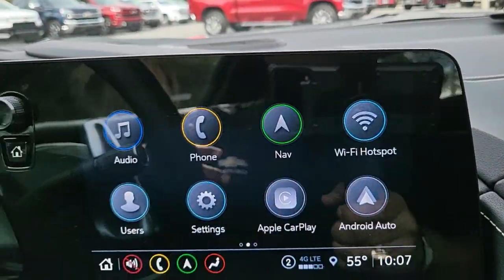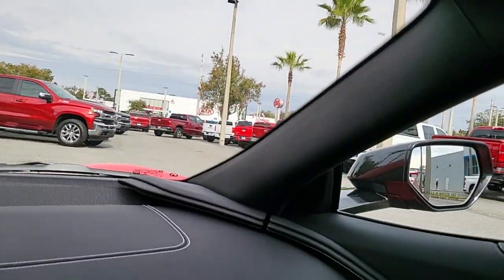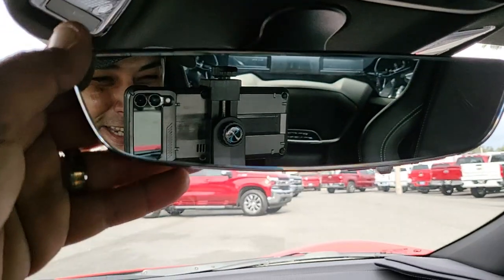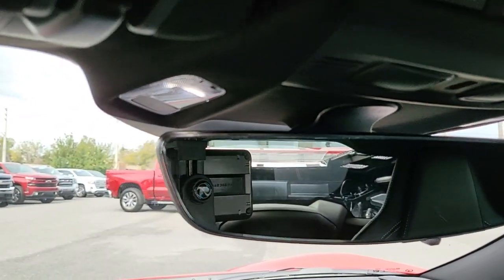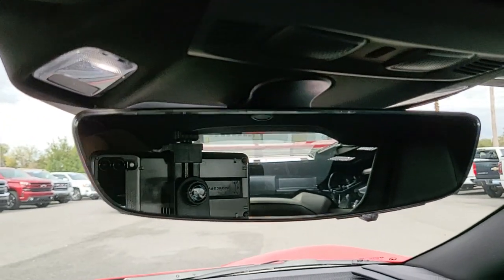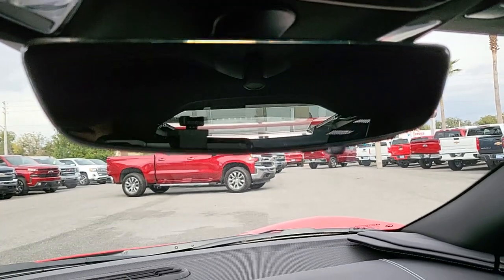Now, this might not be enough to see around your Corvette. This is one mirror, that's one mirror, and then you have this mirror. But what you can see on this mirror is pretty much the back window, I guess. I can see the spoiler back there, but there's not much visibility other than that.